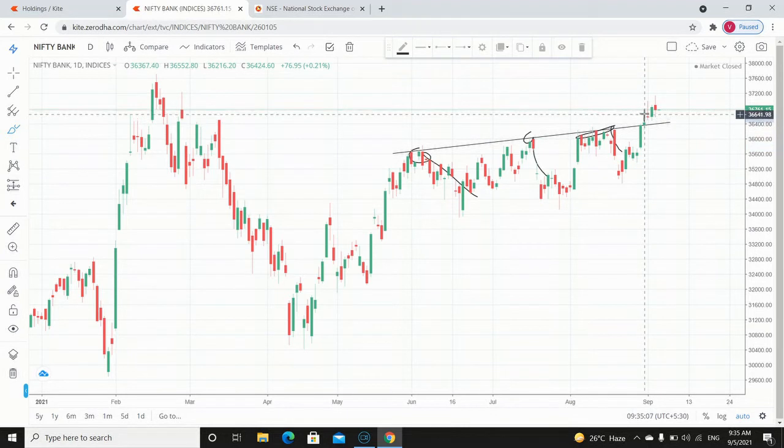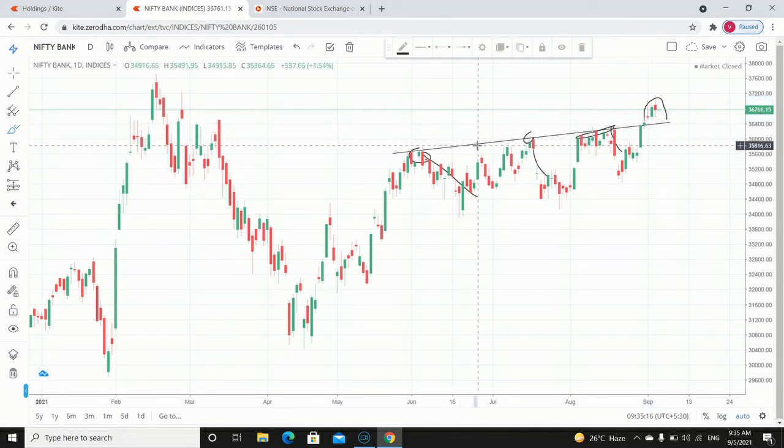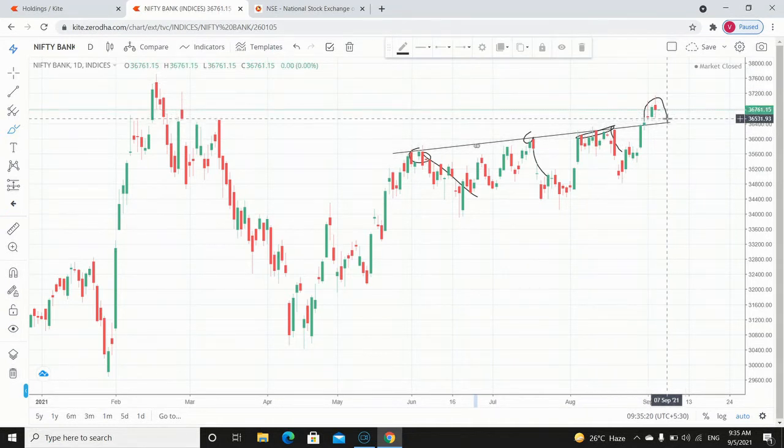This breakout also came to this support level. This resistance became a support. You got it again, my friend. This was the resistance trend line, and when the market takes it, resistance becomes support, and support becomes resistance. Traders, you should know when support becomes resistance, resistance becomes support.